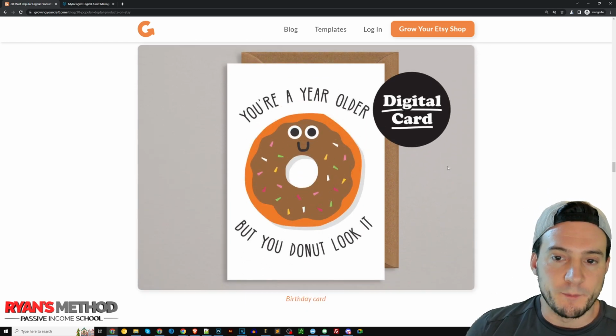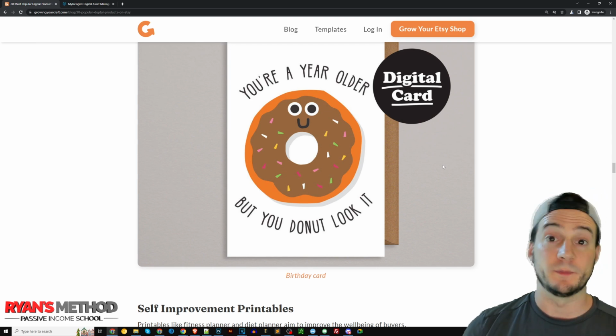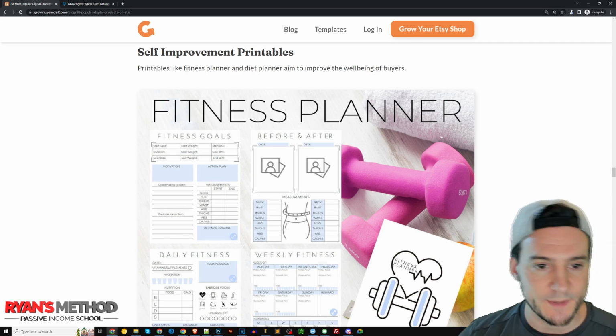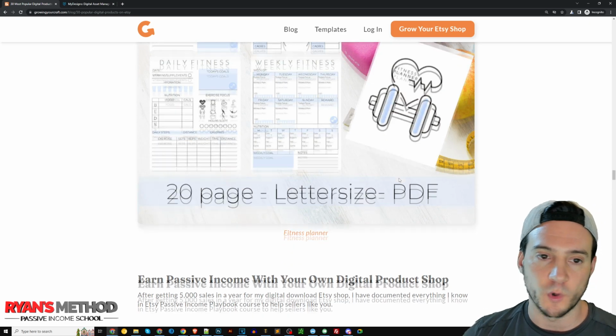Printable cards, like birthday invitations. Also, that's another great, kind of subtle, under the radar way of coming up with potential t-shirt ideas as well. Print on demand. Self-improvement printables. So again, kind of going down the KDP rabbit hole, lots of potential there, kind of like looking into different KDP interiors for inspiration.